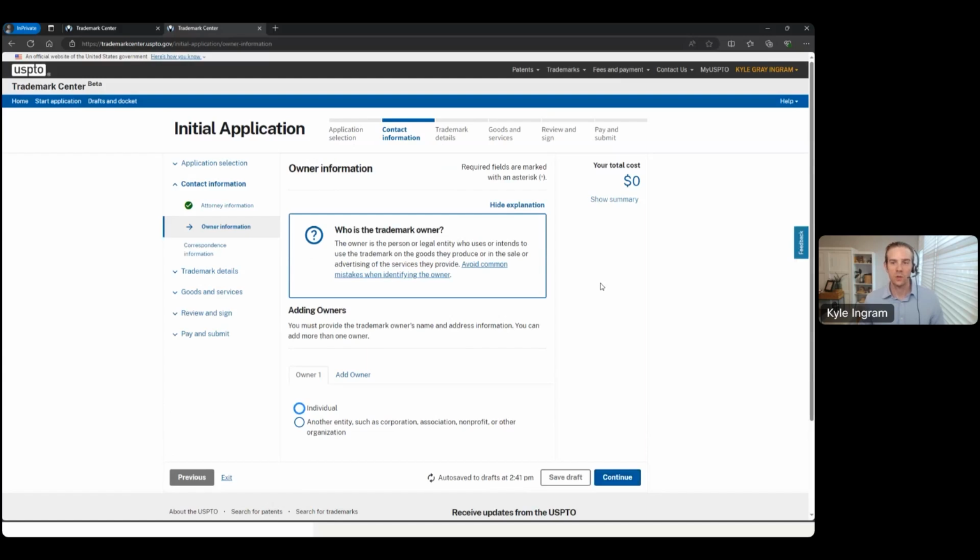You hit continue. And this is where we identify the trademark owner. You'll notice that there are these pop-up windows right here. That is a feature that's more for a pro se applicant. So when they hit this particular portion of the application, we inform them a little bit of the significance of what they're filling out, what information they need to provide us with, and we'll provide a link to helpful information on our website. You all probably don't need that.